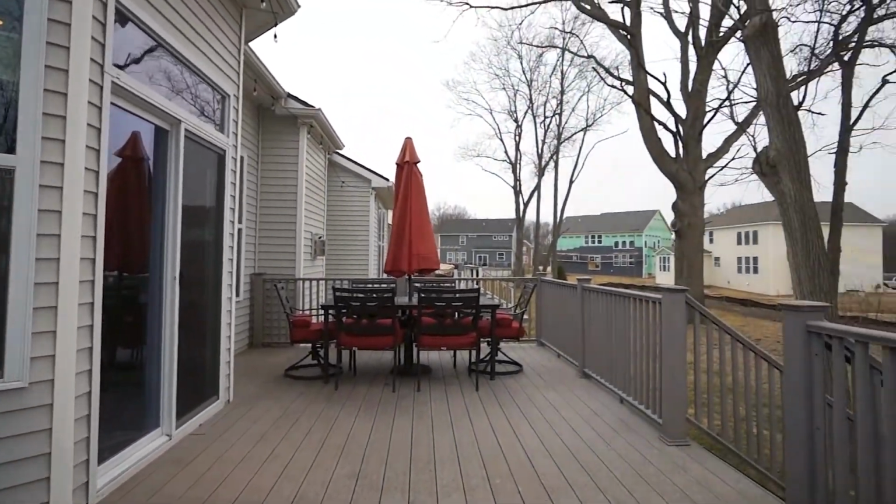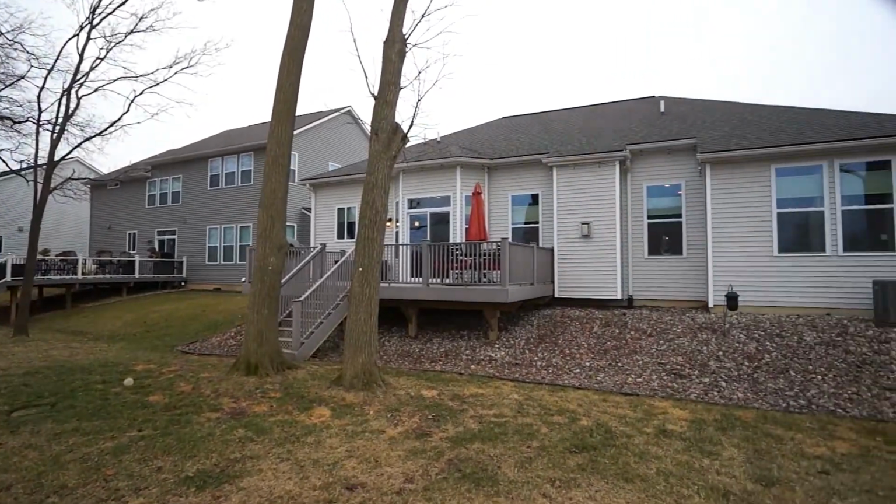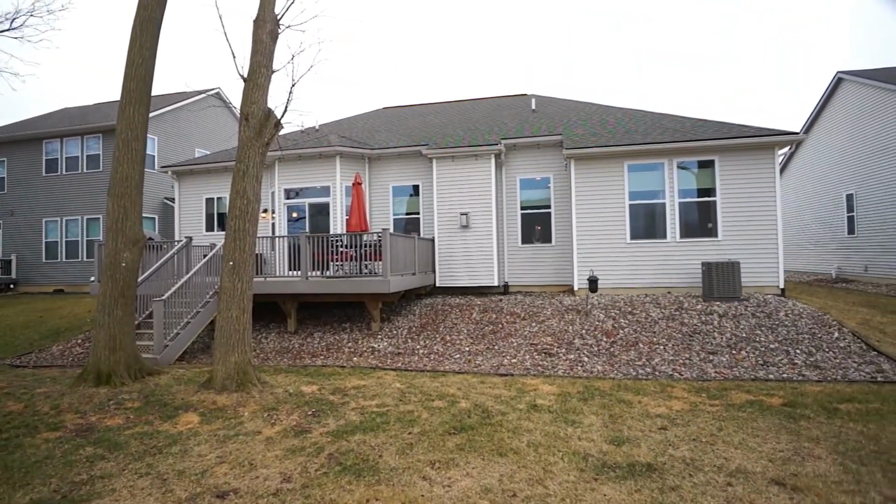Bay window with door wall leads to composite no-maintenance deck, perfect for morning coffee, barbecues, and picnics under mature trees.